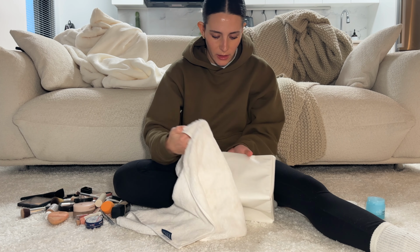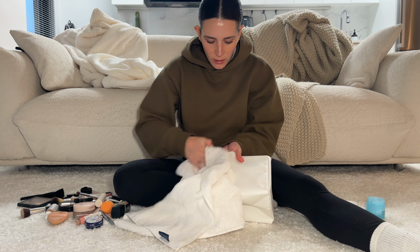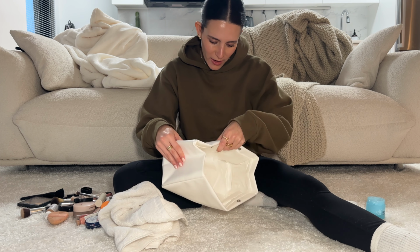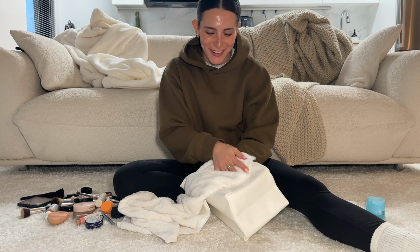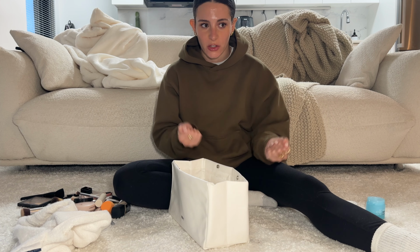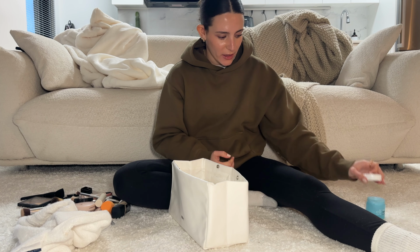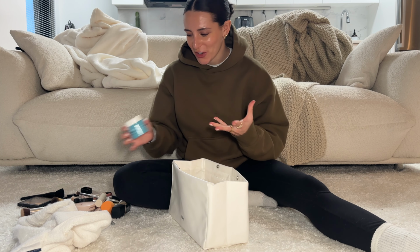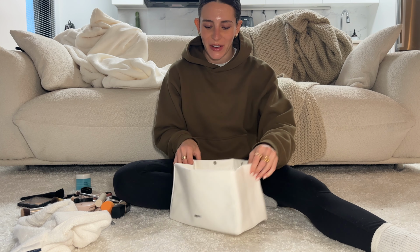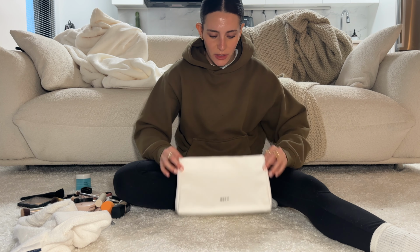Hopefully that doesn't leave an oily stain on the bag, but I'm willing to risk it for you guys. No way. Oh my God, I'm so happy right now. I think I just get really distracted and frustrated by stains and stuff, but also by colors. And so I need to have white things, but white things are so hard to not stain and get dirty. It frustrates me, and that just cleaned so nicely.